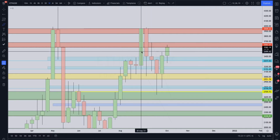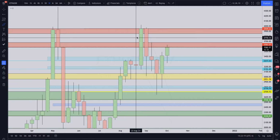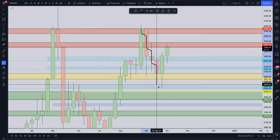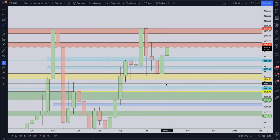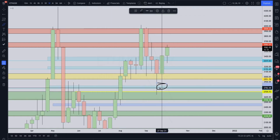What the market did was we topped out here at 3,900, just like we did back in May, and we just had to pull back. It was a nice little healthy pullback right into that area. We gently tapped that area, and then we tapped it again to confirm the week after, into this local area of interest.